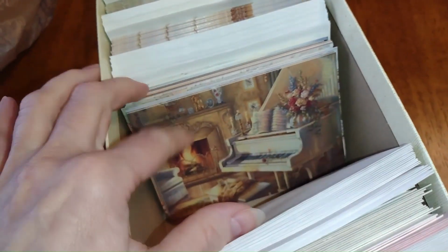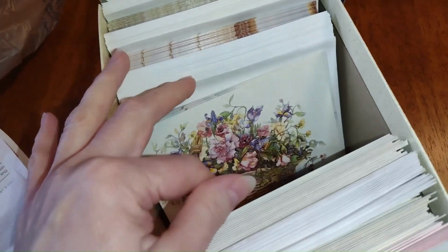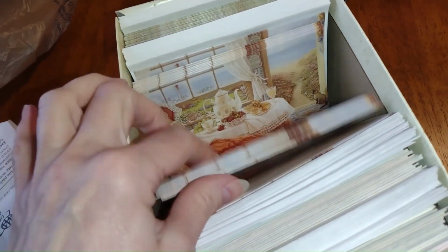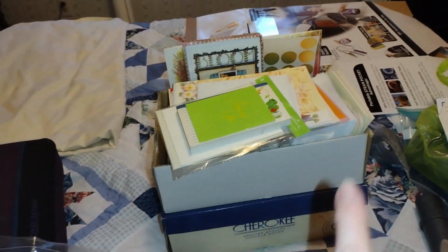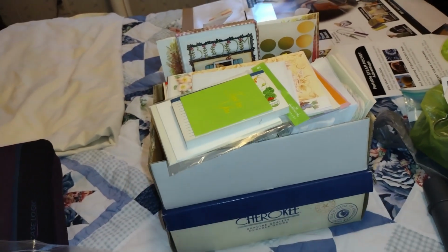So other than those two, and maybe a handful of the little cards, I don't really think I need to keep any of this. So I am just going to declutter, if not the whole box, at least most of it. That stash of cards, to be frank, is kind of overwhelming, and I'll probably never use them.